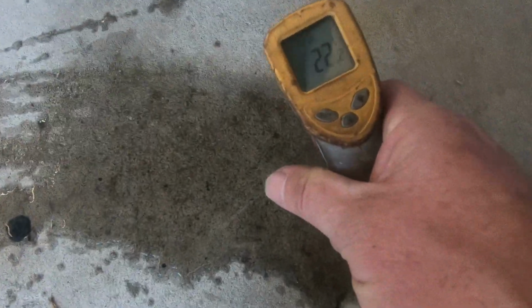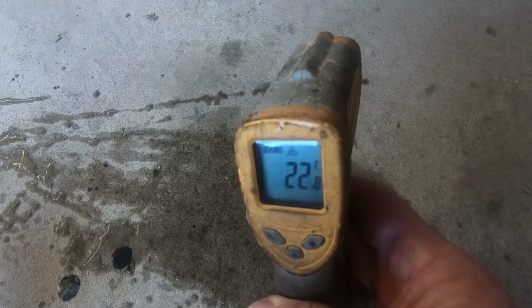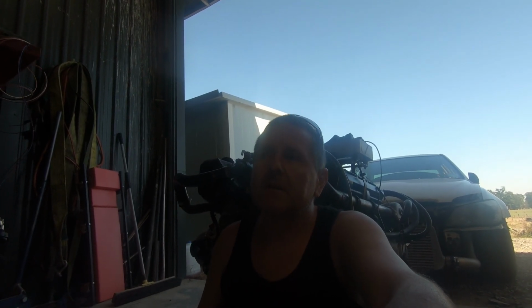Lots of concrete over here. The concrete over in this part of the workshop, 22.8 degrees. So what is the ideal temperature? Well, most manufacturers these days tend to be 80 to 90 degrees.